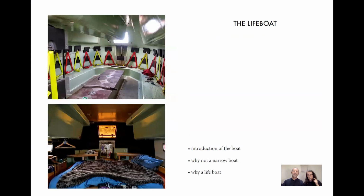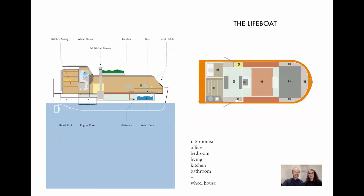Okay, and the boat is an old North Sea oil rig lifeboat. It came with 61 seats and 61 seat belts and nothing else. It's 7.2 meters long. The top picture is when I got it, and the bottom picture is a more recent one where it's fitted out for living in. But this is still work in progress, and all the black is just insulation. It's a never finished project, our lifeboat, 7 years later.